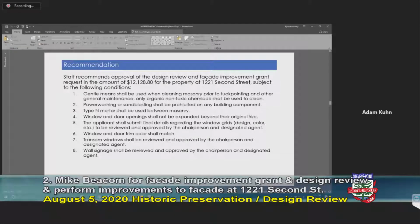A lot of these are more general requirements for any type of tuck pointing. For example, using only organic, non-toxic chemicals, having the new windows and door trims match in color, match in existing materials and designs, and having the transom windows be reviewed and approved by the chair. Likewise, the wall signage that will be coming up later on as well.